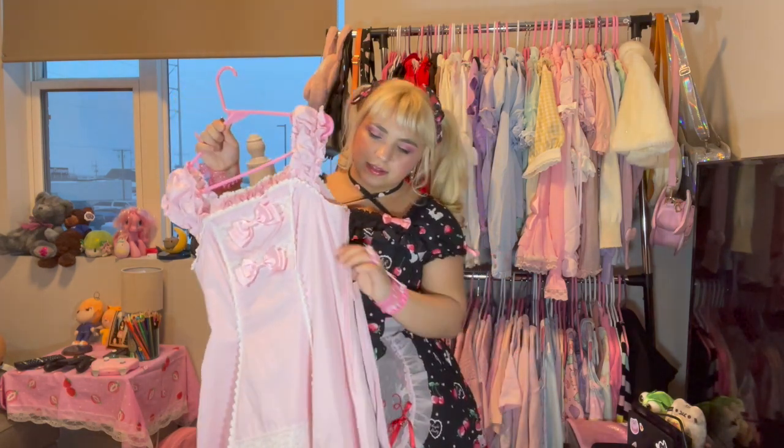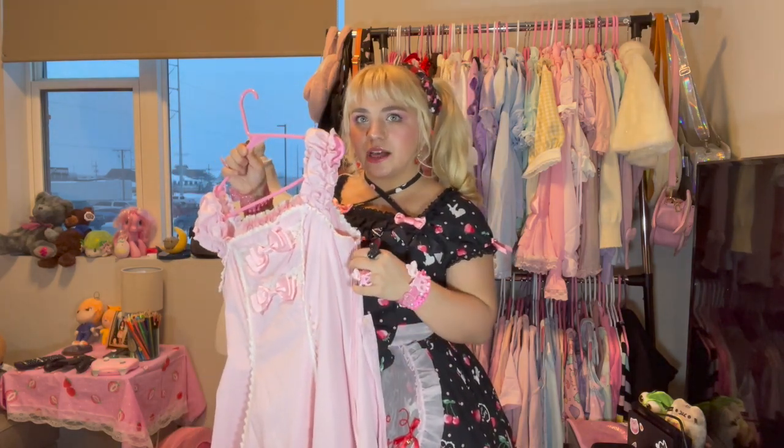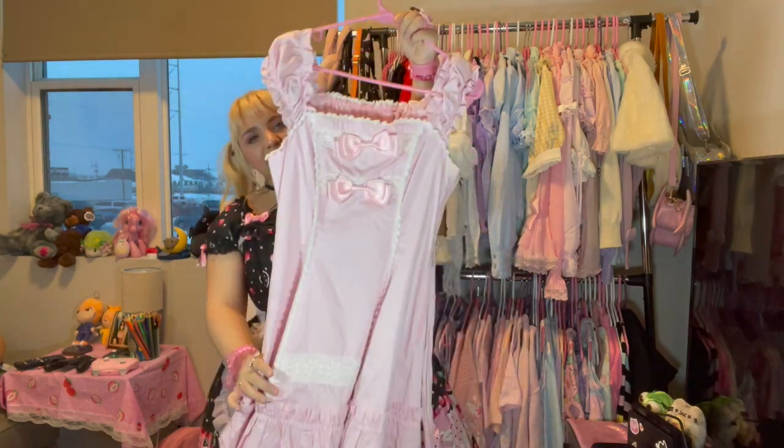And I did have to replace the zipper in this one because the old one would just catch on whatever I was wearing, and it even ripped a couple of things, and that really freaked me out. So I had to go get that done. This is my mystery dress from Baby.